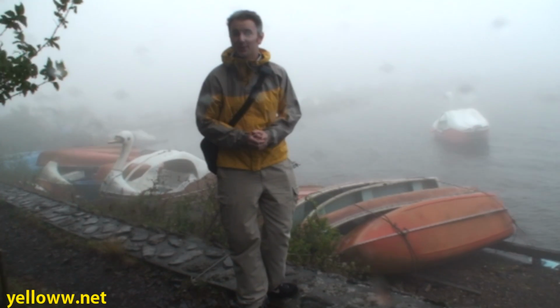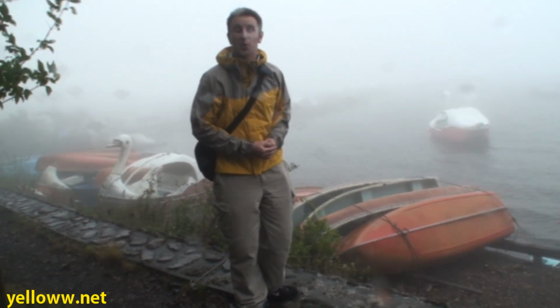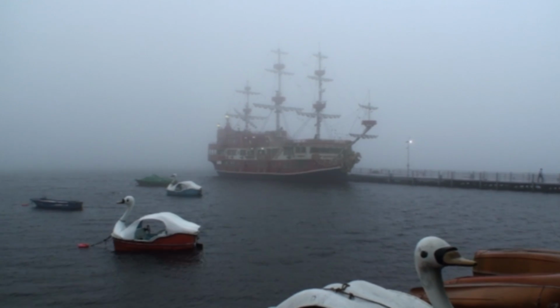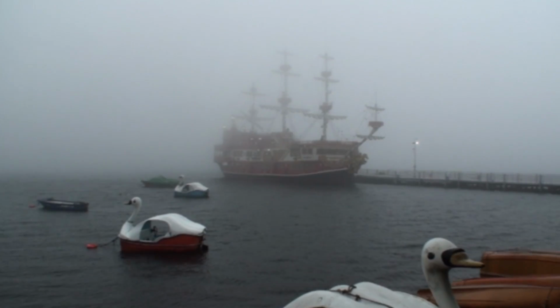From here, it's either a highway bus back to the station or back on the ropeway, which I think is what we're gonna do. But not before admiring longingly the boat that we could have taken around the lake had the weather been a bit better. But it's still a pretty fun ride back on the ropeway.